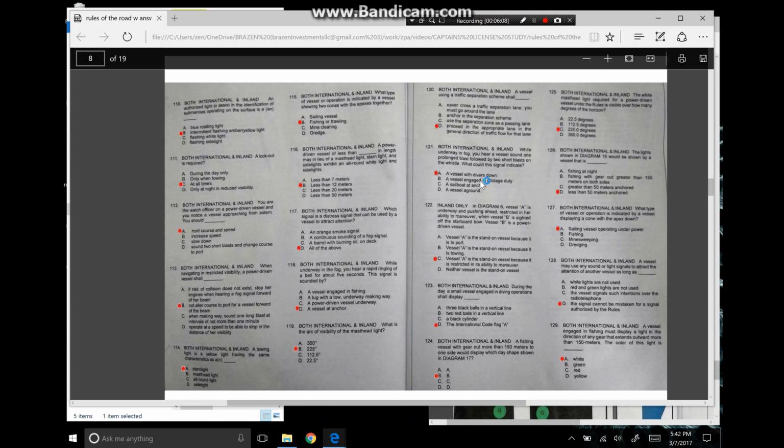Okay, international and inland, number 110, an authorized light to assist the identification of submarines operating on the surface is B, an intermittent flashing amber or yellow light. 111, international and inland, a lookout is required, C, at all times.